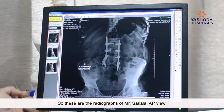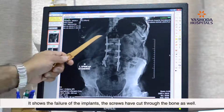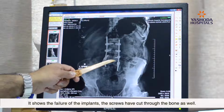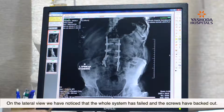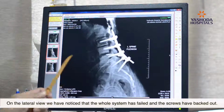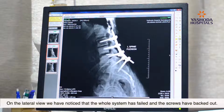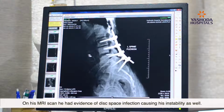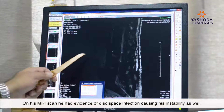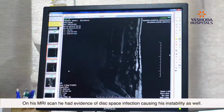So these are the radiographs of Mr. Sakala, anterior AP view, which shows failure of the implants. The screws have actually cut through the bone as well. And on the lateral view, we have noticed that the whole of the system has failed and the screws have backed out. And on his MRI scan, he had evidence of disc space infection here, causing his instability as well.